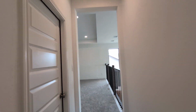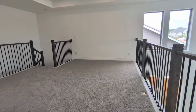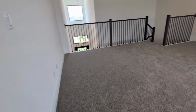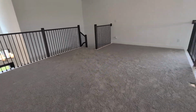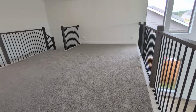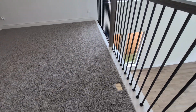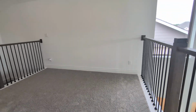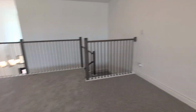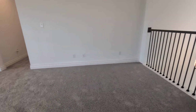You've got a beautiful door, or arched entryway anyway, into this nice spacious loft area. We call it a game room just because, you know, you could put maybe a pool table or maybe some video games or something up here. You do have some floor outlets. You got 2 floor outlets actually. And then you do have a spot for, like, you've got a cable jack and an Ethernet jack if you need.